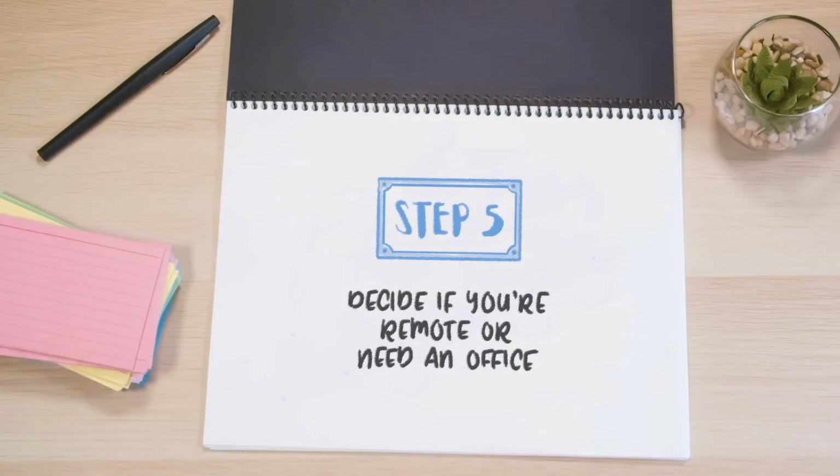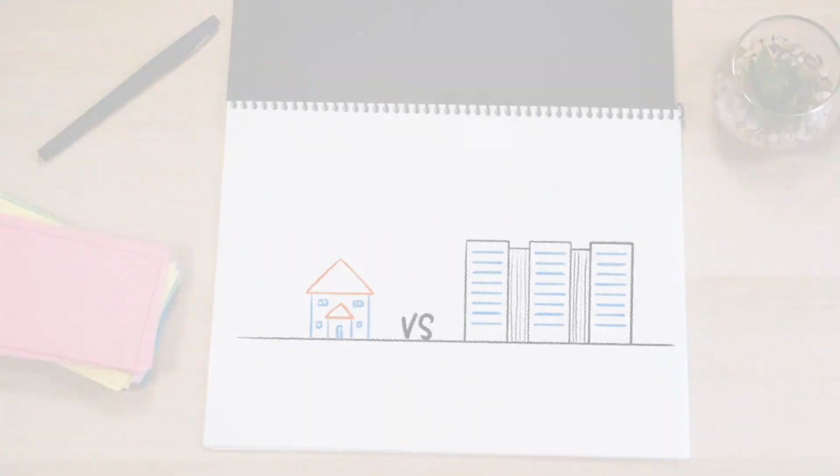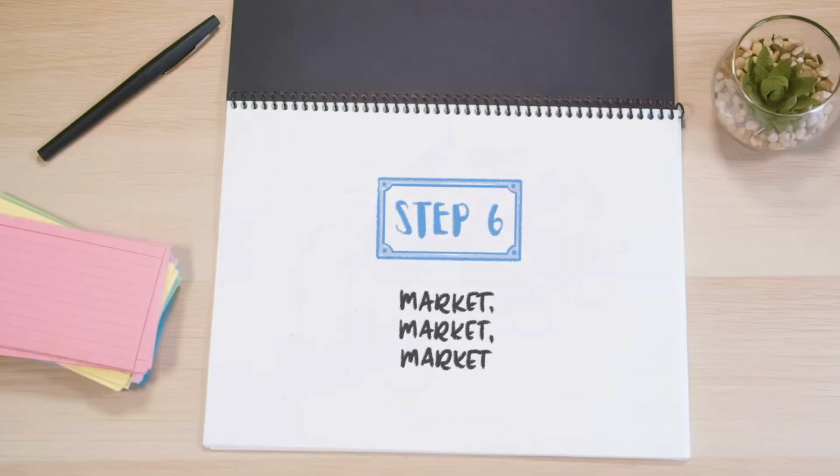5. Decide if you're remote or need an office. Many consultants have the ability to work from their computer or phone without a physical office. But if you're going to be hiring a team and launching an agency, you might decide to be fully remote or rent an office.